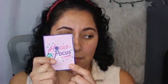Okay, highlighter's good. This is the final look. What do you guys think? My thoughts on this palette is that it is pretty. It's cute. I like the packaging.